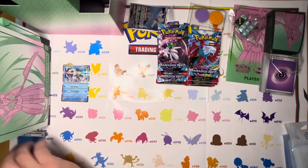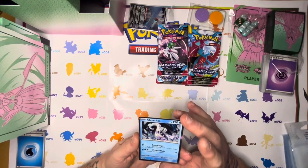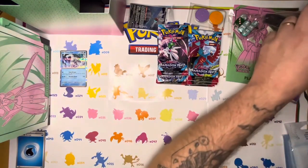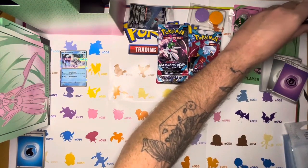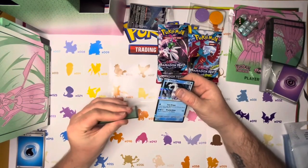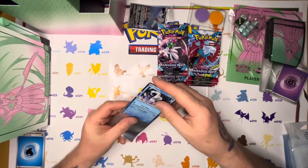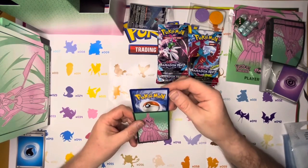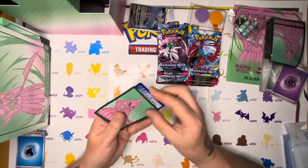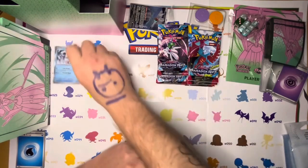Some really nice cards in here, but the only one pulled down was the Chien-Pao. Do like that though, it's nice. Oh, because I got sleeves. Just because I got them. Has to be done. There's apparently a right and wrong way to do these. So, yeah, the cut is quite centered on the back, which is nice. Nice. Okay.